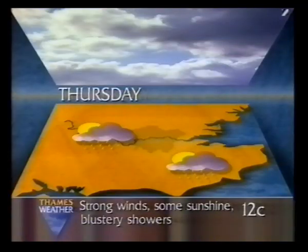The Thames weather: clear periods, but there could also be a few showers. The low 6 Celsius, 43 Fahrenheit. Tomorrow, strong winds with gusts up to 60 miles an hour. Some sun, but some showers too. The high 12 Celsius, 54 Fahrenheit. And that's the Thames News on Wednesday, the 16th of October. Good night.